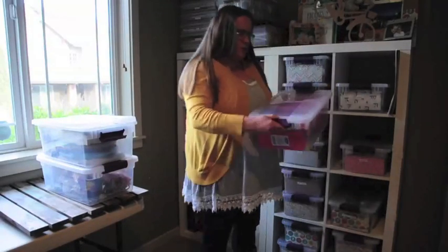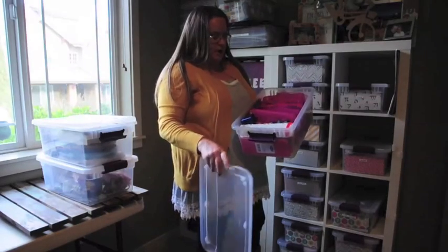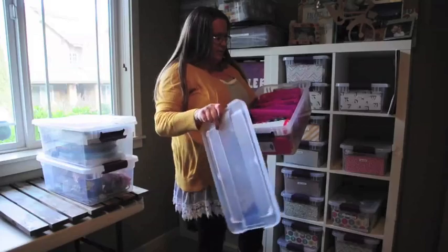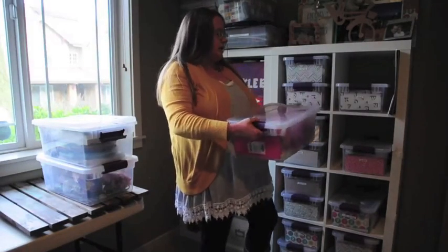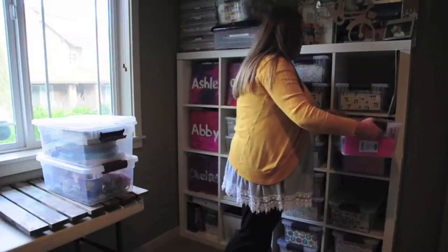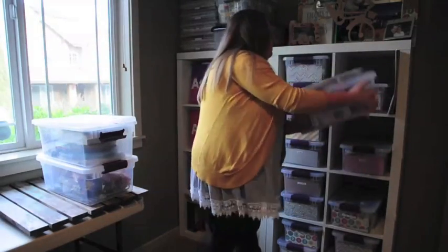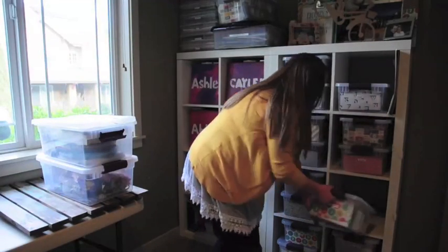I've got more of the kids' supplies right here. Their crayons, their pencil cases, their paints, their markers. They can pull this out, color, work on their projects, and then tuck it back away. I don't worry about what order things are on the shelves. I just like them to look neat with the labels pointing out.